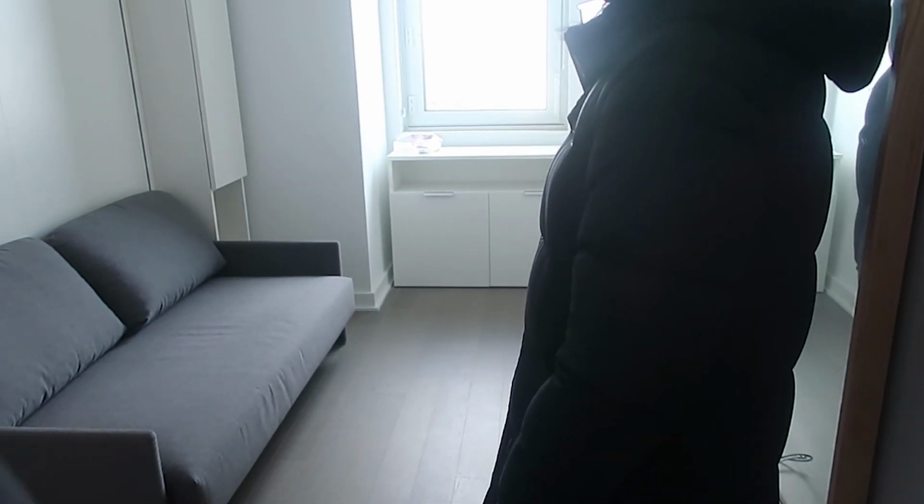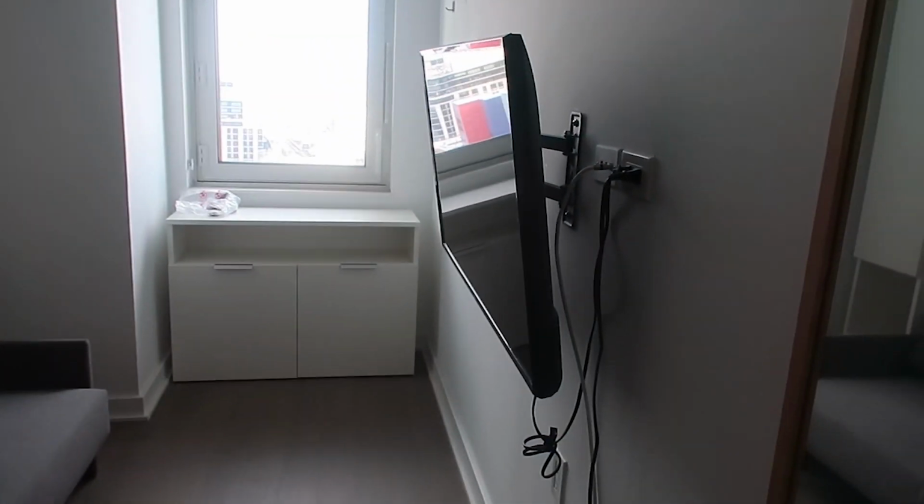Oh, yeah, this is. Wait, what? There's a floor. Oh, this is not a closet. I think these are supposed to be like. Oh, but there's a TV included in every room. It's actually bigger than I expected.